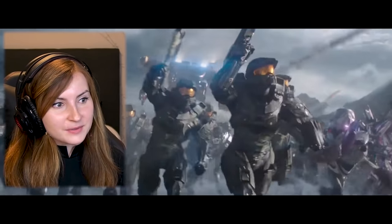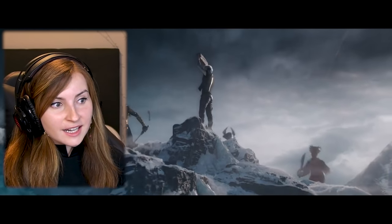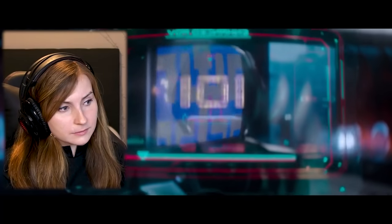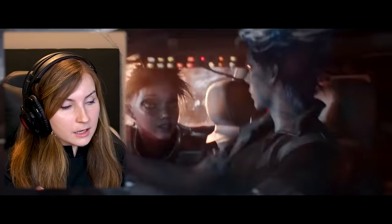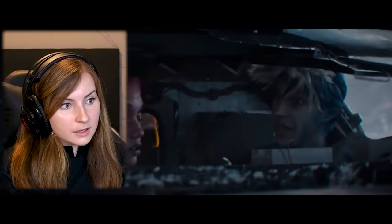The amount of times we have seen Tracer and just Overwatch characters is kind of insane to me. I don't know why Tracer was like a favorite. Interesting. They definitely have some favorites in this movie. There's other characters, you know. Adventure. They're playing Adventure. Created by Warren Robinette. He was the first designer to ever hide an Easter egg.